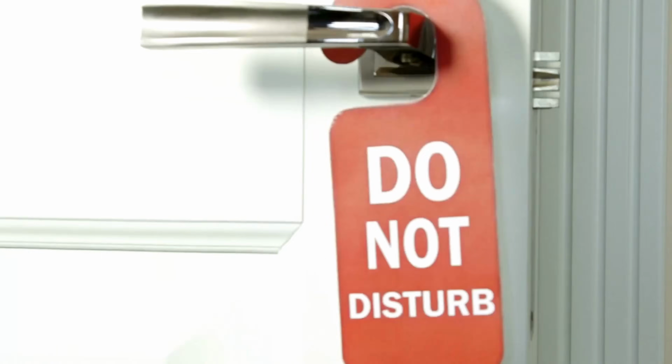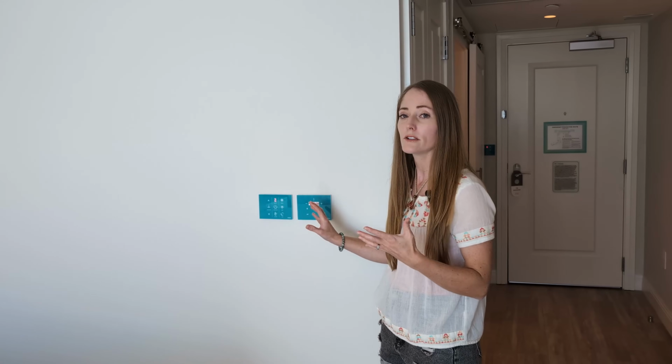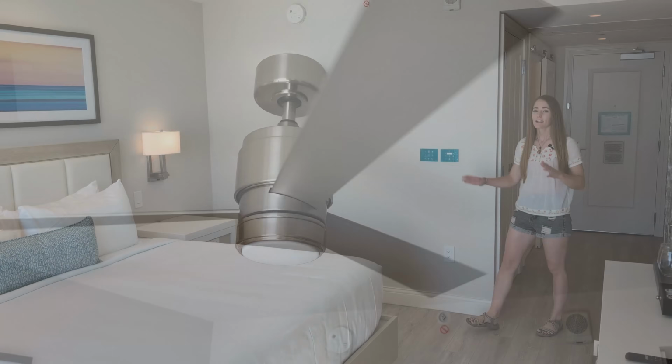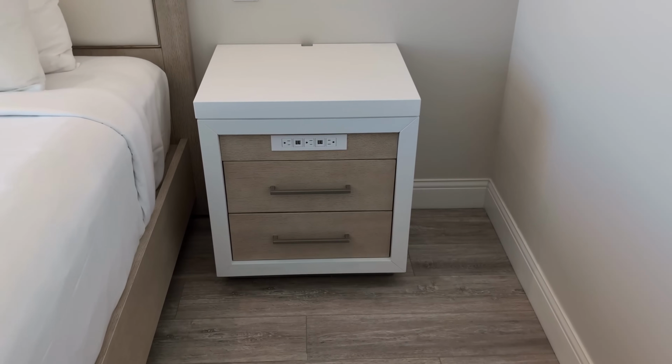So if you want your privacy and don't want anybody entering your room, you can hit the privacy button, but if you need your room freshened up a little bit, you can hit the service button. And this is also where you can adjust the speed of your ceiling fan. Now, over here, you'll find a king-size bed, and on either side of it, you'll find matching nightstands.